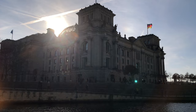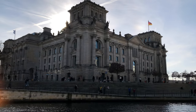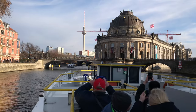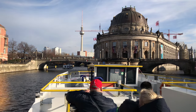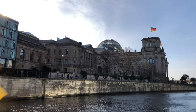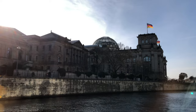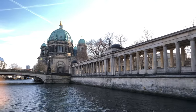For a unique perspective of Berlin's landmarks, consider taking a riverboat cruise along the Spree River. From this vantage point, you will have the opportunity to capture iconic sites such as the Berlin Cathedral, Museum Island, and the Reichstag building, all from different angles. With the city skyline as your backdrop, you're sure to come away with some stunning photographs that showcase Berlin's beauty from a fresh perspective.